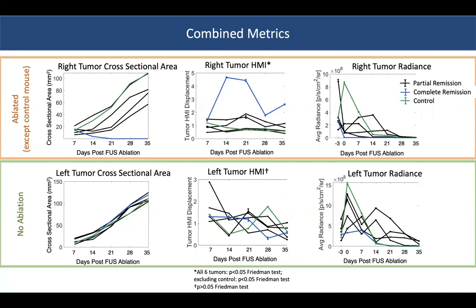These are the combined metrics from across all of the mice. On the left, we see the cross-sectional area, which was calculated manually by B mode. And we see in the complete remission mouse that there is a decrease in the cross-sectional area that does not recur over time. And in the partial remission mice, we see an initial decrease in tumor volume followed by an increase in tumor volume. And in the left untreated tumors, we see a similar rate of growth in cross-sectional area or tumor volume over time.